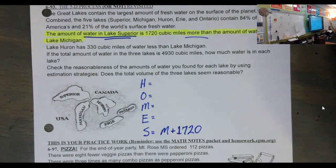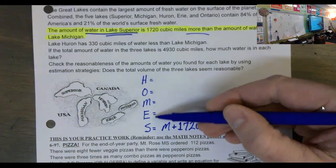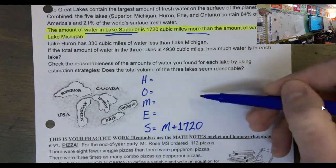I want you guys to take a minute or two and try to figure out if you can write out the expressions for any of the other lakes based off what they tell us.